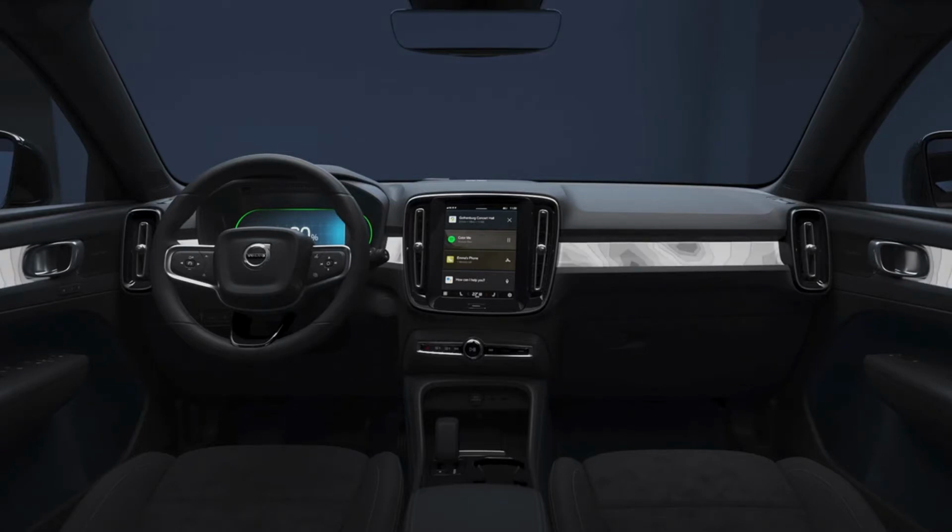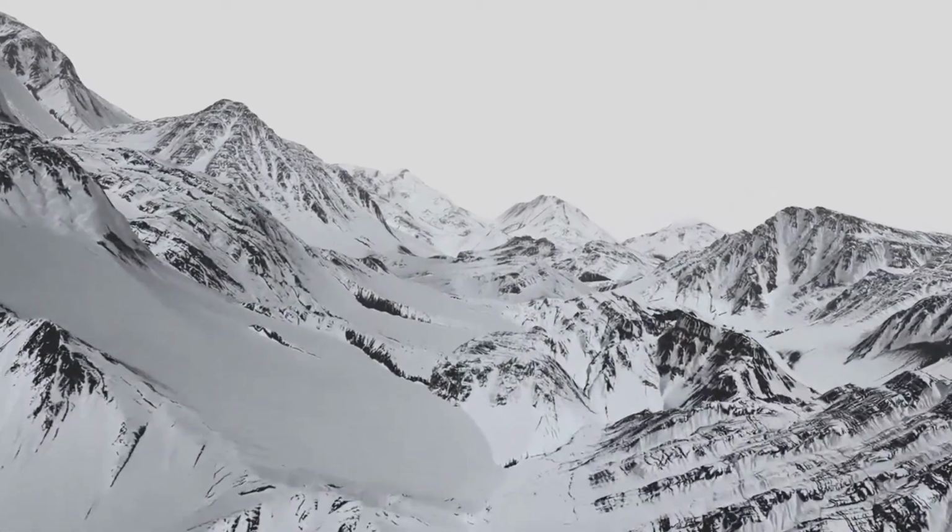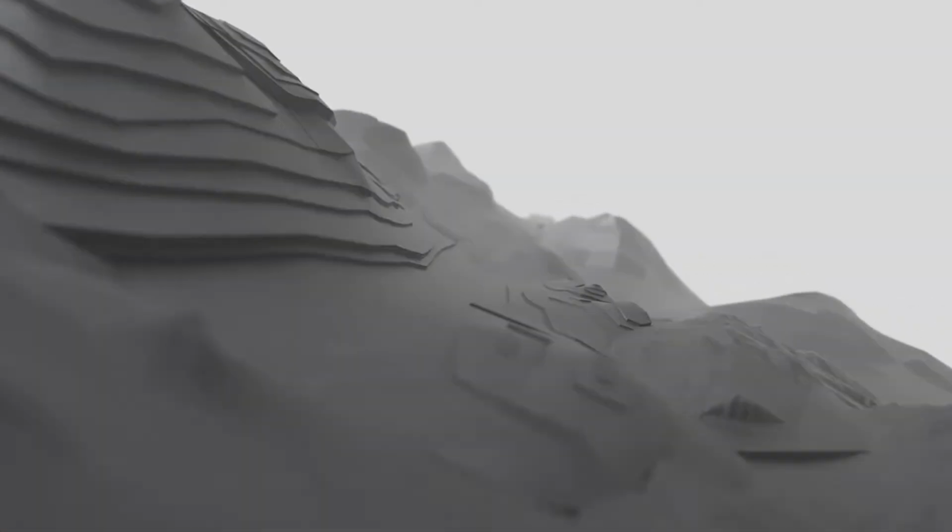Tell us about the deco, Reka. Yeah, deco is a very unique element for us in this car. It is a combination of the technology and the design. And my specialist, she got inspired from Scandinavian landscapes.